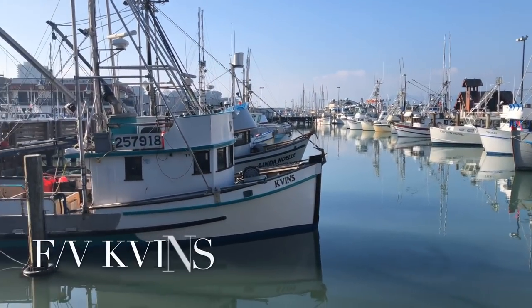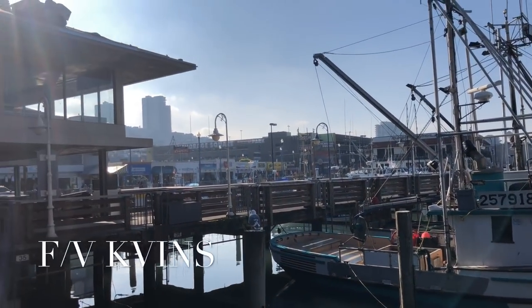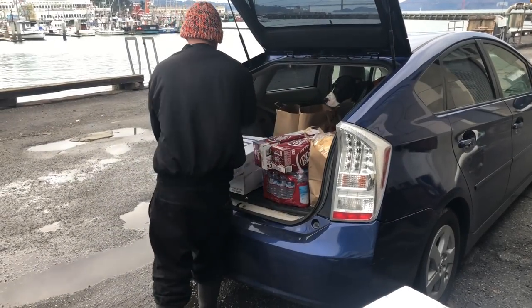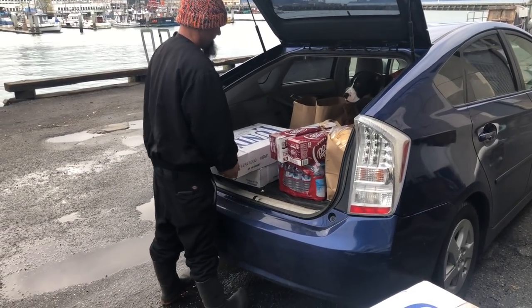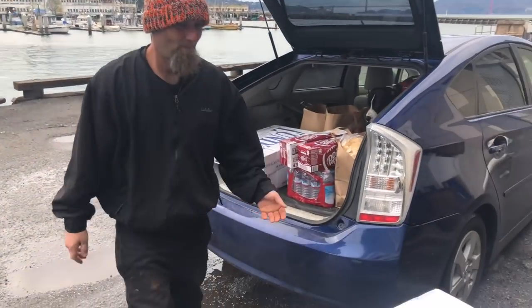After we get to the boat in San Francisco, we drive over to our storage facility to load up some bait for the trip. Everybody wants to know why my Prius always smells so bad. Baiting up for black cod.